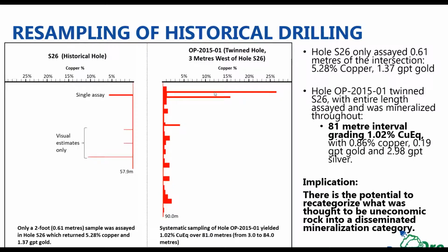Do we get super mineralization up here in these veins? Yes, but this other wall rock material is, quote unquote, disseminated throughout. And so what this does is this yielded an 81-meter intersection at over 1% copper equivalent. To me, that's game-changing holes.